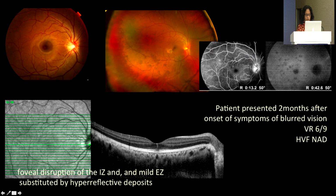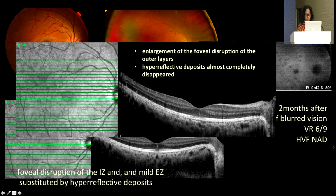Another patient who may end up on ICG looking like she has fine signs of MEWDS, but actually again has partly healed RPE epitheliitis, and her visual fields were negative. So you do need to keep that index of suspicion, because as this epitheliitis heals, it causes the EZ to enlarge, but the hyperreflective lesions resolve, and they may sometimes have persistent symptoms, but some of them actually have none.